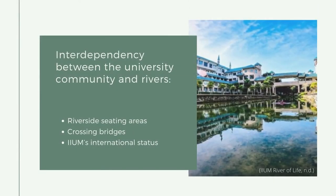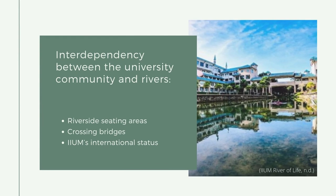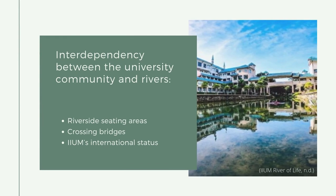Even though the rivers in IIUM today are not being used for consumption or water-based activities, there is some interdependence between the university community and the rivers. There are riverside sitting areas, crossing bridges, and also IIUM's international status. Due to this reason, it is believed that these rivers have the potential to be upgraded and rehabilitated.